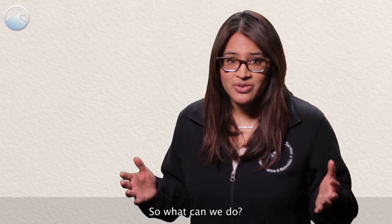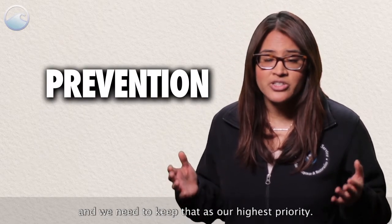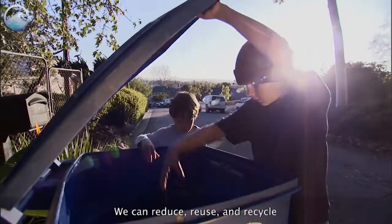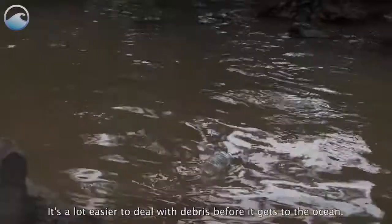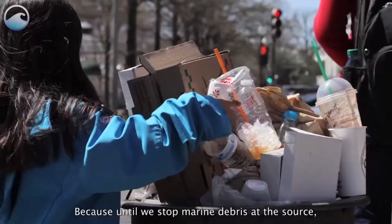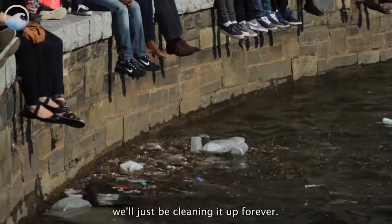So what can we do? Well, the ultimate solution is prevention. And we need to keep that as our highest priority. We can reduce, reuse, and recycle to keep trash out of the ocean in the first place. And we can participate in things like shoreline cleanups. It's a lot easier to deal with debris before it gets to the ocean. Because until we stop marine debris at the source, we'll just be cleaning it up forever.